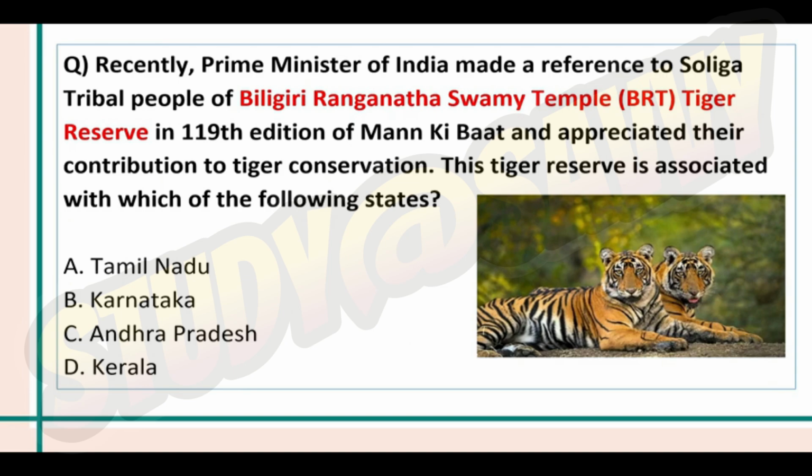Recently, the Prime Minister of India made reference to the Soliga tribal people of Biligiri Ranganath Swami Temple Tiger Reserve in the 119th edition of Man Ki Baat and appreciated their contribution to tiger conservation. Now, this tiger reserve is associated with which of the following states? This tiger reserve is associated with Karnataka, and it is located in Chamarajanagar district of Karnataka.